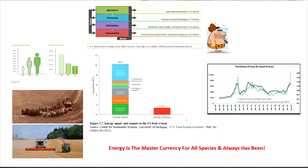Because when we look at fertilizer prices, what that chart shows is that the nexus of fertilizer prices and food prices are absolutely connected. And so as we're seeing natural gas quadruple, food prices will do that as well. They're well on their way. And all too often, those connections are not understood.